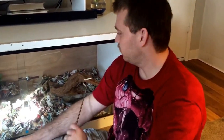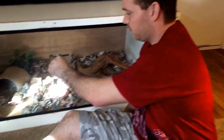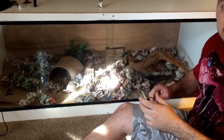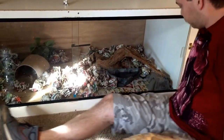Alright guys, today I'm going to do a video about how to get an aggressive snake out of a cage. This is my reticulated python in the cage that I built. Sometimes she can be really hard to get out, so it takes some practice, and once you get it, they're actually really nice snakes. I'm going to have to focus on this, so just go ahead and watch.